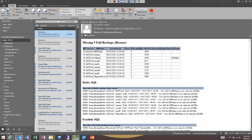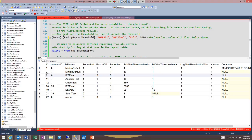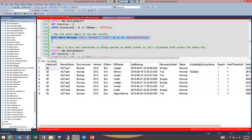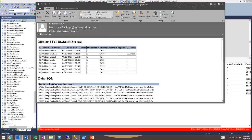So all I have to do here, and you notice that this row is in here, it's just not active. So let's make it active. I have to set active equals to 1. There we go. And now let's run that report again. There we go, and you see now we've gone down to 8. And you see bit final doesn't exist anywhere in this result set now. So I've been able to filter that out on a global level.